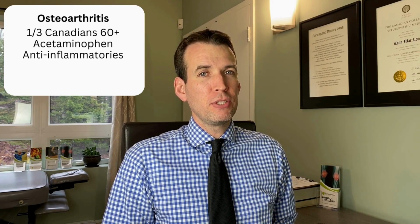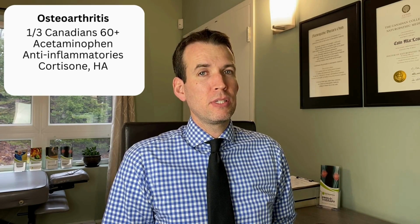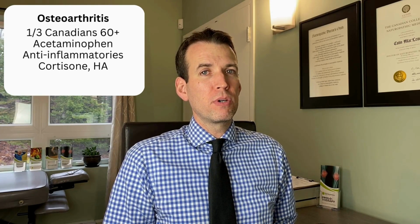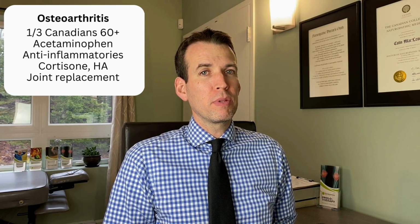Osteoarthritis is a condition that is very common in Canada. It affects 1/3 of Canadians over the age of 60 years old. And this is a problem which is characterized by pain and disability. Some of the treatments used to manage osteoarthritis include acetaminophen, otherwise known as Tylenol, anti-inflammatory medications, cortisone injections, as well as hyaluronic acid injections in some cases. And in the more severe cases, more of an end-of-the-line treatment is a total joint replacement.